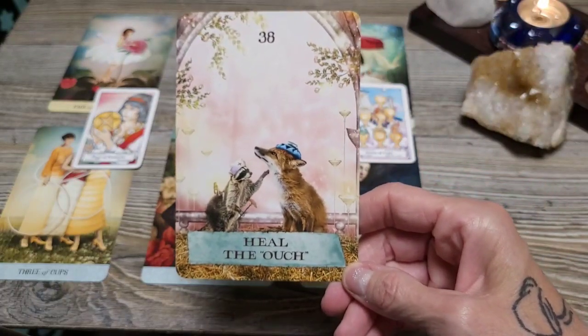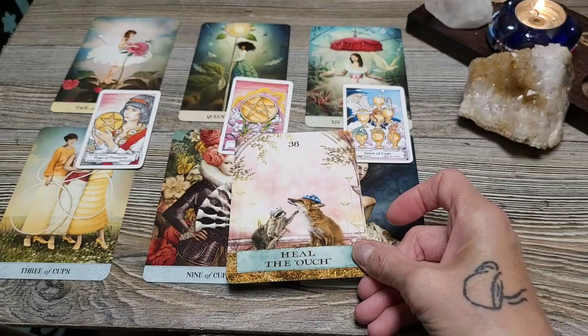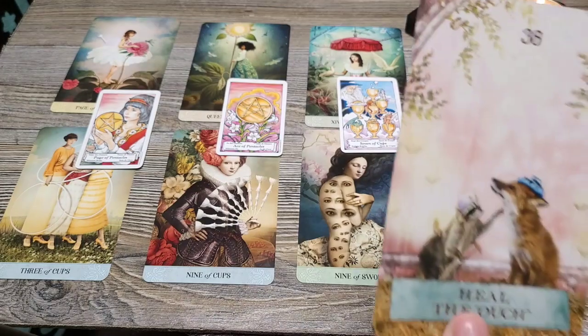Your Oracle card is Heal the Ouch. All right, let's see what this says. All right, Heal the Ouch.